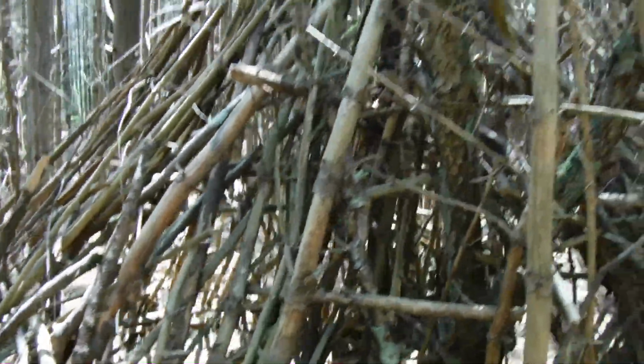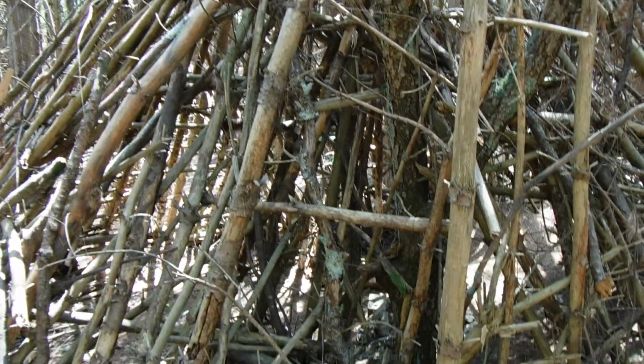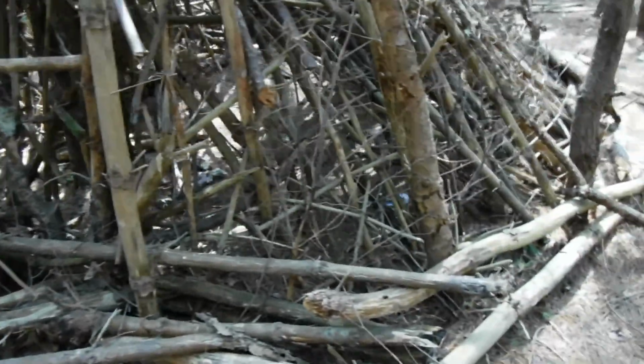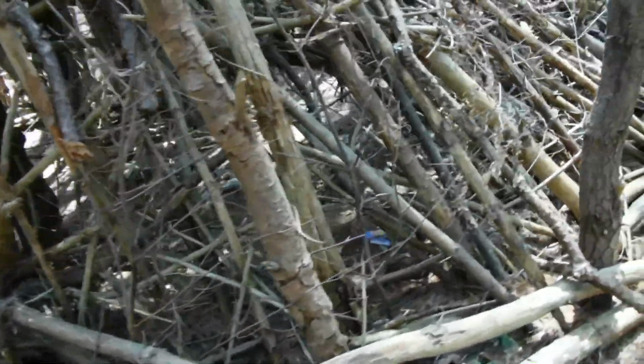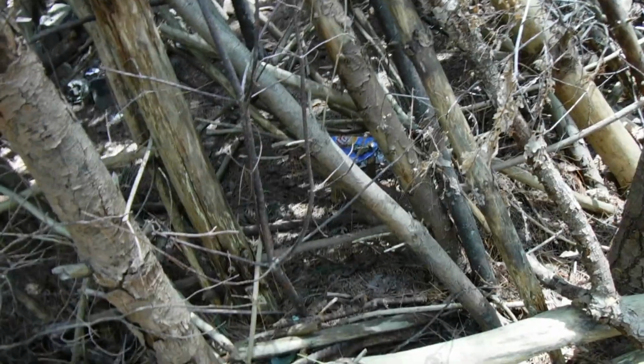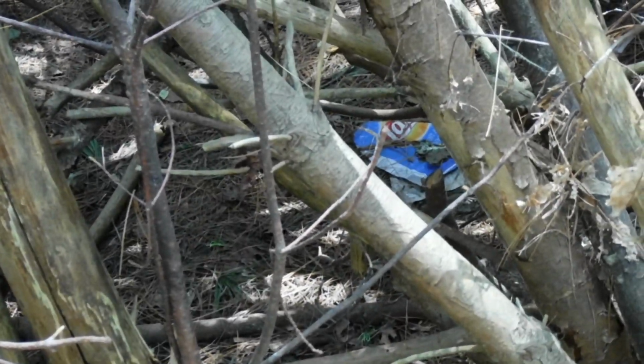So, looking further at this thing, I don't want to be fooled, guys, you know what I mean? I don't want to think that this is something so blatantly obvious. And look, something blue, of course, inside there. Little potato chip bag that's blue. Patty and Walter, you'll get a kick out of that one.